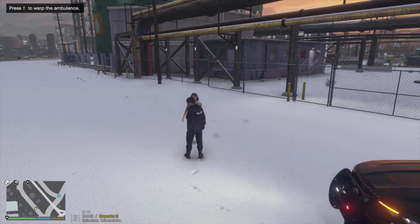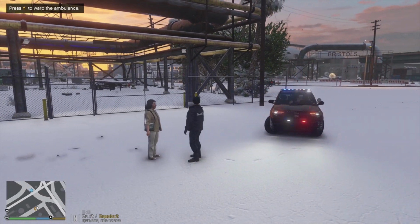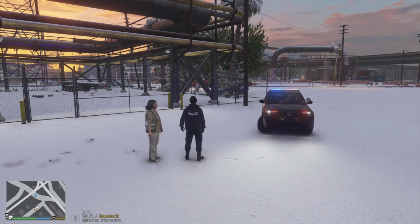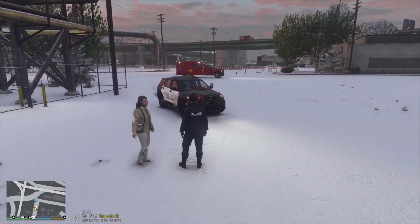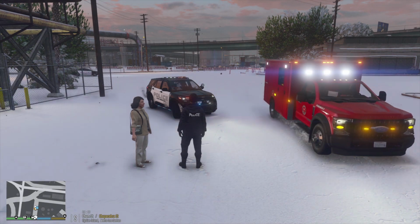Okay. Press Y to warp the ambulance. Okay, well, it looks like the ambulance has already been dispatched. I don't need to warp them. They're on their way. They just popped in right there. I thought I had the vehicle meta turned up, so it wouldn't just pop in like that. Might need to recheck my file.